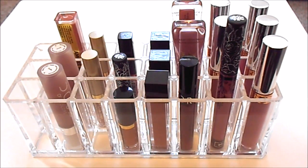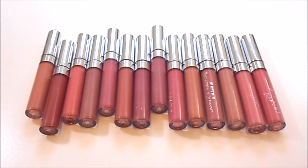For my ColourPop Ultra Matte and Ultra Satin liquid lipsticks, I currently have 15. At my last update, I had 23, so I have definitely improved in this category. I have unfortunately tossed many of these shades, but I do not have an ideal number for this category.